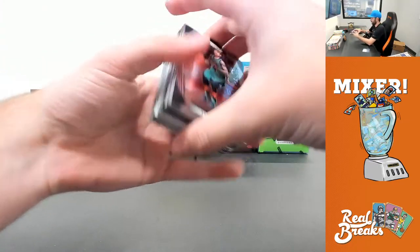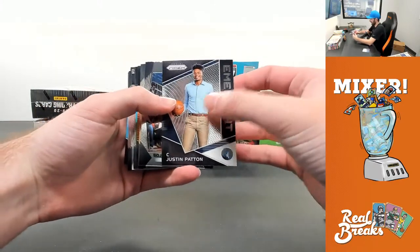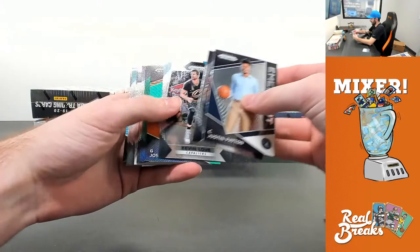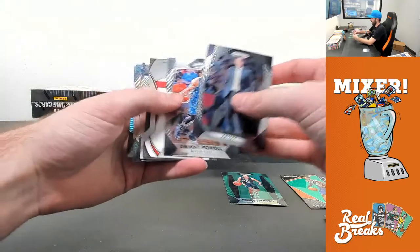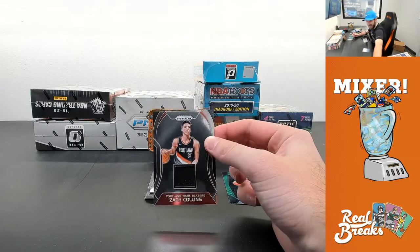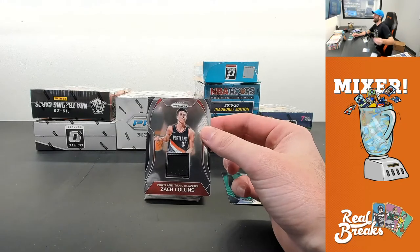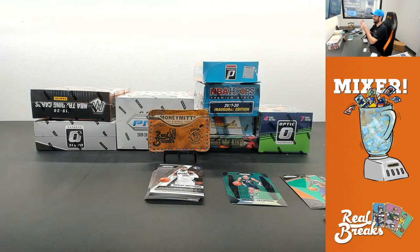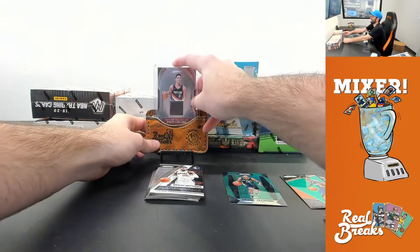See what we got here. Here's some rookies. Justin Patton emergence in these. Dress Coles there. Josh Jackson, green emergence. Frank Jackson, green rookie for the Pelicans. Oh, it's our guy. Zach Collins. It's going to be a good break. Zach Collins for the Trailblazers and Casey Reed. That's got to start us off in the mitt.